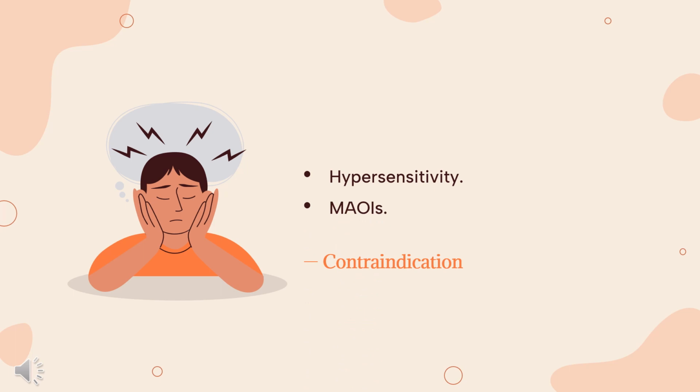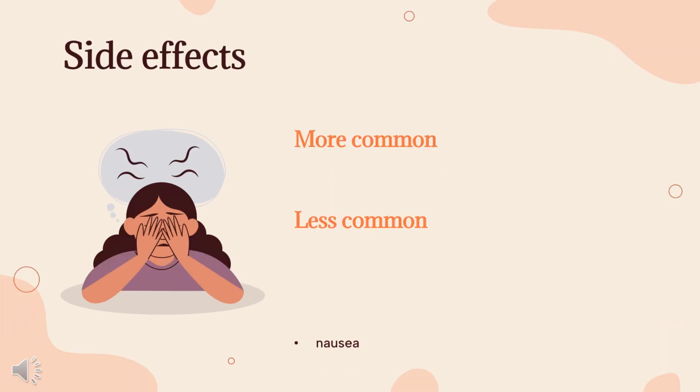Contraindication. Hypersensitivity. MAOIs. Do not use MAOIs intended to treat psychiatric disorders with levomilnacipran or within 7 days of stopping levomilnacipran due to an increased risk of serotonin syndrome. Do not initiate levomilnacipran within 14 days of stopping an MAOI.